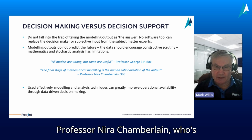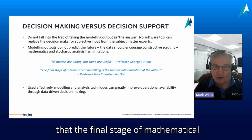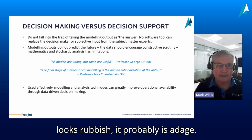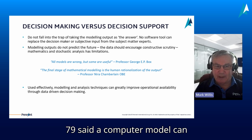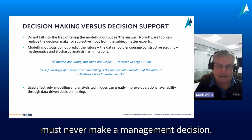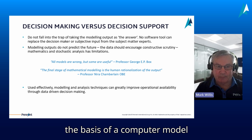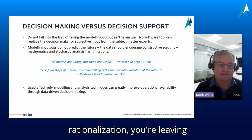Professor Naira Chamberlain, who's currently working at Atkins, says that the final stage of mathematical modeling is the human rationalization of the output, going back to the if it looks rubbish, it probably is adage. And even IBM back in '79 said a computer model can never be held accountable. Therefore, it must never make a management decision. Too often today, we see management decisions being made on the basis of a computer model output. Without a bit of rationalization, you're leaving yourselves open to failure.